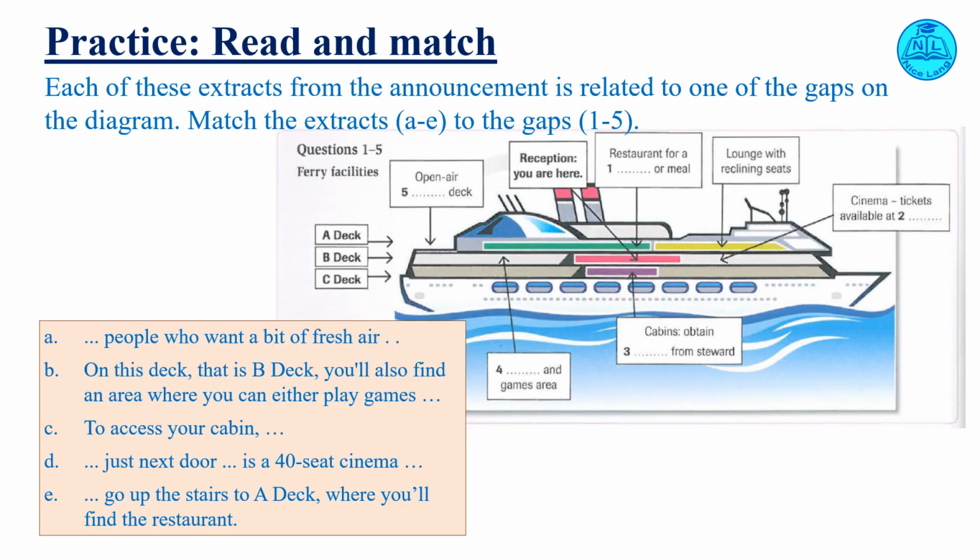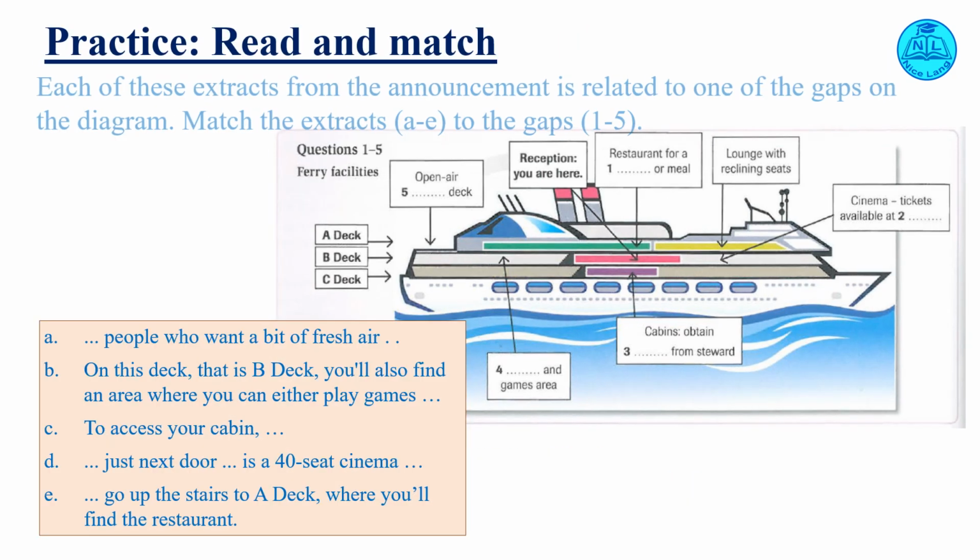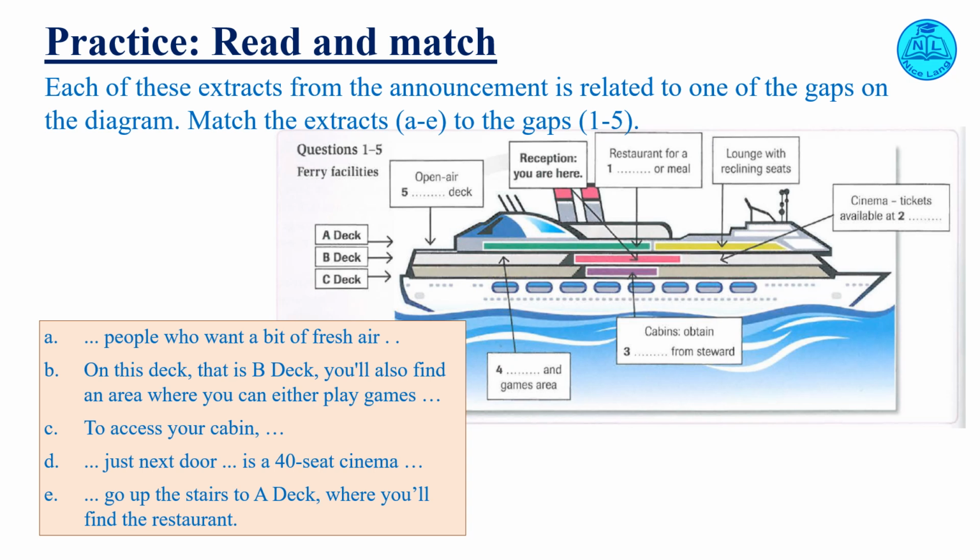Read and match. Each of these extracts from the announcement is related to one of the gaps on the diagram. Match the extracts A to E to the gaps 1 to 5.